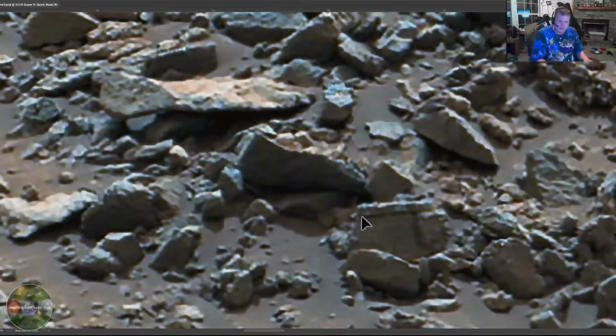But here's another thing. Check that out. This rock's cool. You've got what looks to be an indent that was done with some sort of tool, and it just so happens to come to something that looks almost like a face, or another little nodule or something like that.